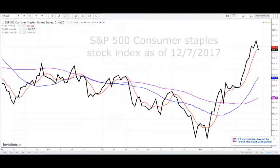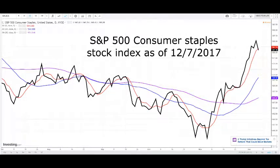In this chart, we have the last 6 months of the S&P 500 Consumer Staples Stock Index. For about 6 months, the consumer staples trended strongly lower, and it hit a bottom recently on November 6th. Shortly after that, we took off like a rocket and went vertical here, or not quite vertical, but went strongly to the upside, and our most recent top was this week on December 6th.